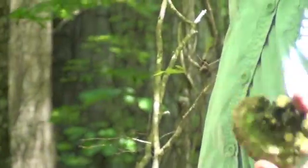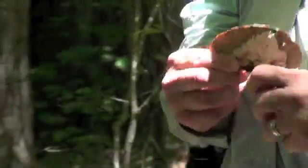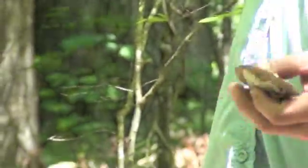And then this is the wood-destroying fungus. This is one of the polypore fungi. And all these rotting trees you see around here are done by these polypores. There's probably 3,000 or 4,000 species. There's only 3 that I know of that are edible. No, 4. There's liver mushroom, hen of the woods, chicken of the woods, and umbrella polypore.